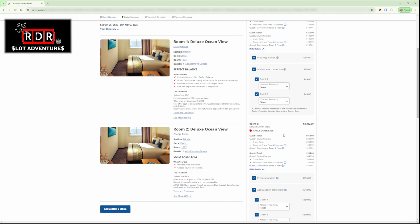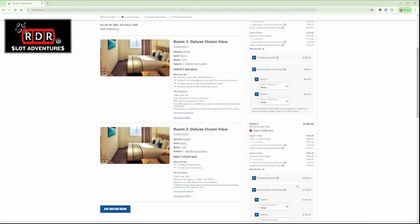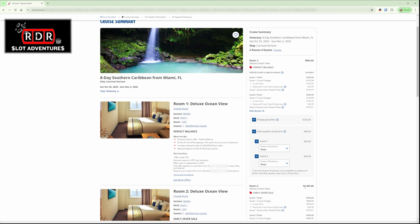But on room 2, you're going to drop down, same type of room. You don't get any credits, but look at the cruise fare. Cruise fare for this room is $804, plus your port, tax, and required cruise fee expenses, and gratuity, and vacation protection, sorry. So for room 2, you're looking at $2,382. If you rounded that up to $2,400, basically, with my casino offers, I'm only booking 1 room, I'm booking 2 rooms here, just so you see the difference in pricing of gambling in the casino on the cruise.